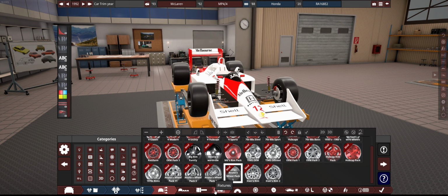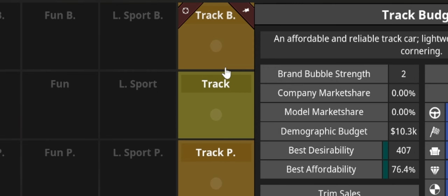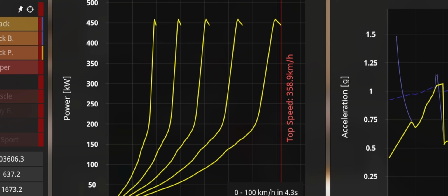Way too much of a spike. I wonder what markets we have. Do we have any racing market? And it's very, very faint. Oh, they don't like my race car. And I can kind of figure out why that is too. These cars were just incredibly turbo laggy.